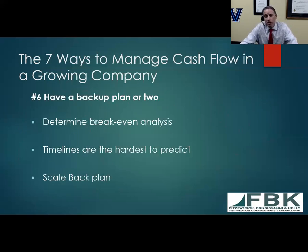Number 6, have a backup plan or 2. You can do all the planning in the world. There's going to be still internal weaknesses or opportunities that you want to take advantage of. There are going to be external challenges that you're going to have to face that you really can't control. So it's important to know, number one, what your break even is. So what's the minimum you need to be making, either by week, by month, obviously by year, in order to sustain the business at the level that you now are looking at. You want to predict timelines, as I mentioned in the other slide.